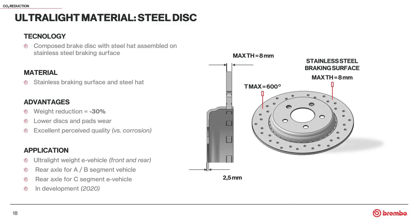Due to the limitations imposed by the production process, the braking surface cannot exceed a maximum thickness of 8 millimeters, whereas the hub is made using steel with a thickness of 2.5 millimeters. As the braking surface is made of stainless steel, it does not need to be painted and is not subject to rust during use. The hub, however, is painted. The braking surface can comfortably withstand temperatures of up to 600 degrees Celsius.